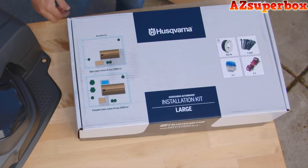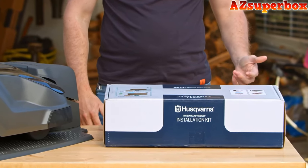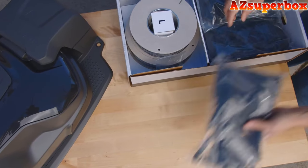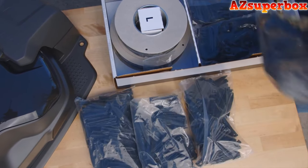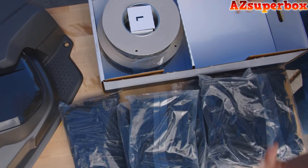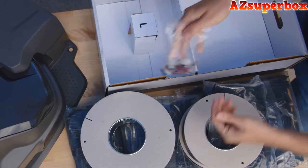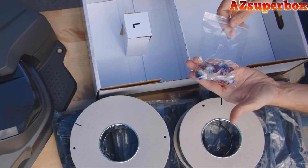Your Husqvarna 315X automower comes with a large install kit. This install kit contains everything you need to install the automower in your yard. Inside the kit, you'll find bags containing staples. There's a total of 600 staples included with this kit to ensure that the wire is securely in the ground all over your yard. Additionally, we have 400 meters of UV-resistant wire. And finally, we have 10 connectors, 5 wire splicers, and 5 wire connectors.